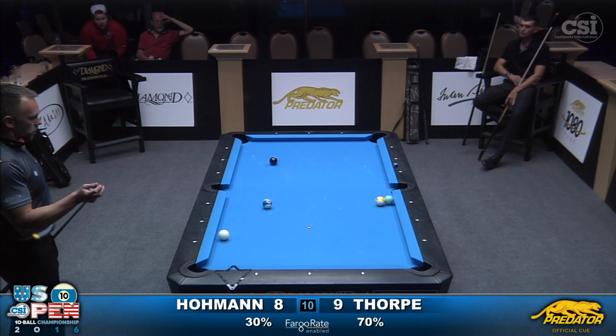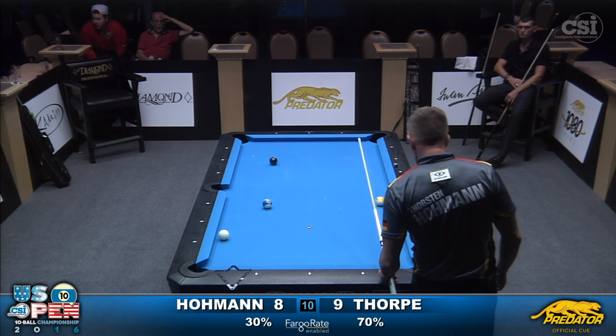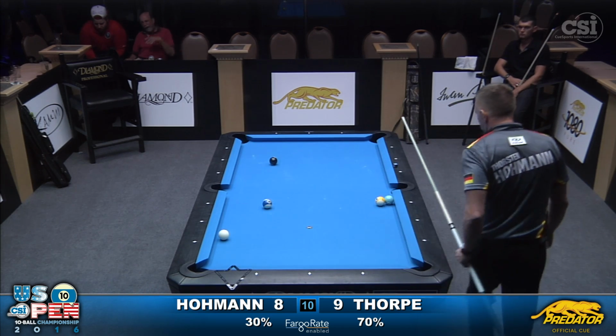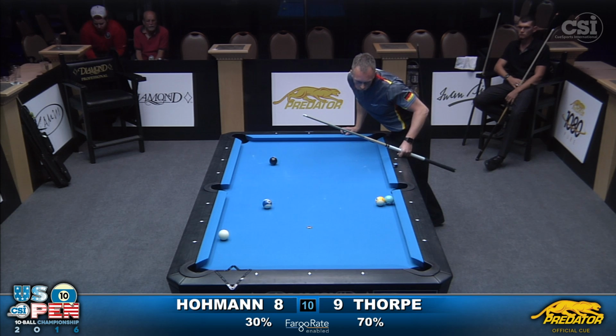This is a little tougher now. Thorsten may have to do the same thing again. Shoot between the 10 and the 8 ball and slow roll into the... Oh, my God. He's in trouble. If he doesn't hit it, do you think he'll 3-foul him?